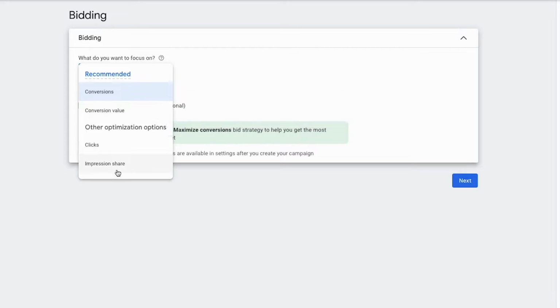When you say focus on conversions, and a lot of you do this, it sounds good, right? You want to focus on conversions, you're an entrepreneur, you're looking for leads, or you're looking for services, or you're looking for people to sign up for your services.